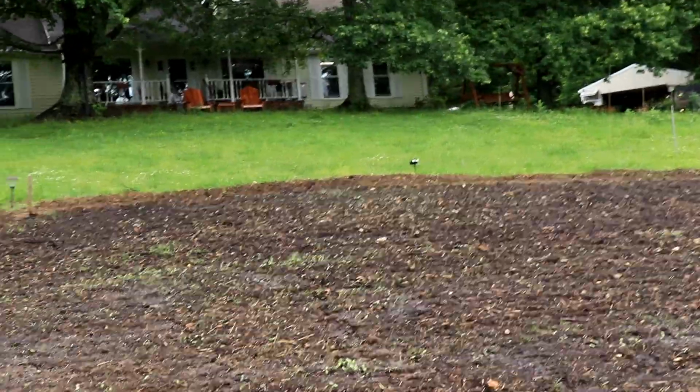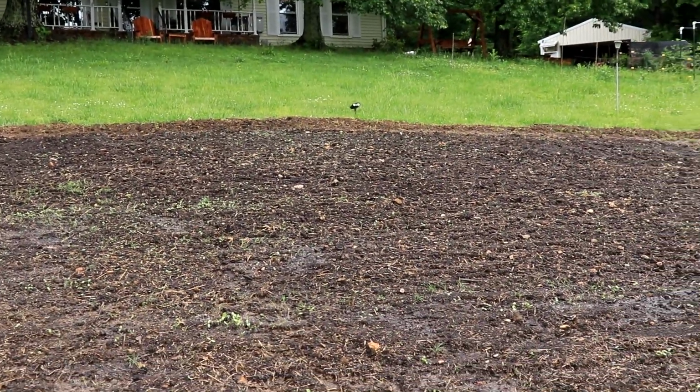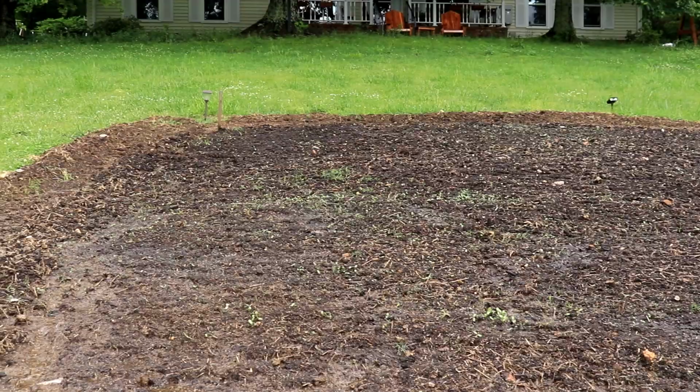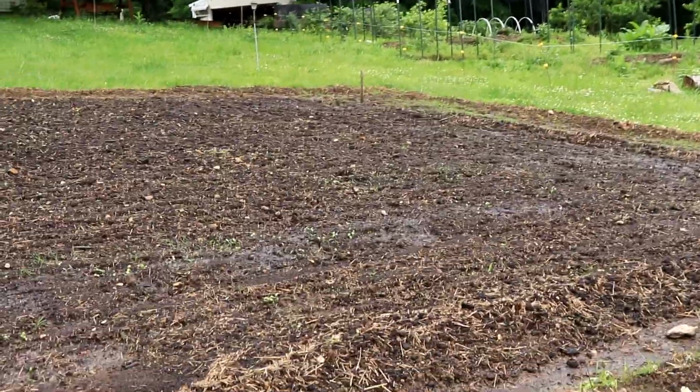You see, a lot of the flowers have popped up. I'm sure some of that's weeds. Oh, I can see that right there. That's crabgrass. But I'm not going in there. It's going to be slick.